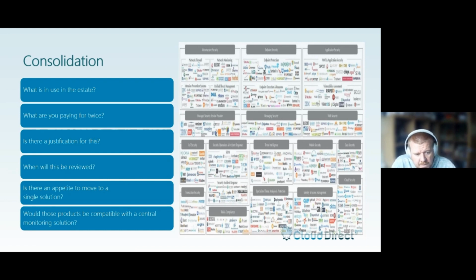So the important thing is to understand if that's being put under constant review, if there's an appetite to move to a single solution, and how those third-party products are potentially compatible with monitoring solutions. So we're looking at consolidating on the investment and making sure we're getting the most out of those Microsoft licenses, which, particularly when we get up to the E5 SKU, is not insignificant in terms of the money being spent.